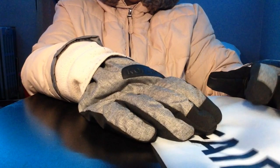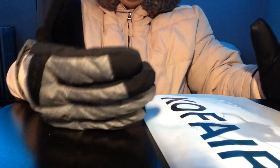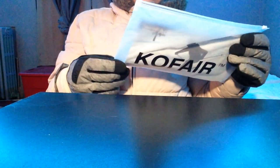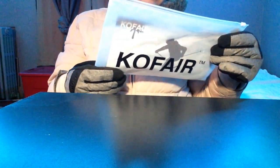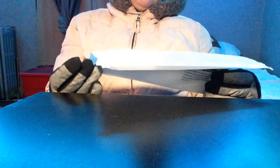Just because something says ski or snowboarding doesn't mean you have to use it for skiing and snowboarding. It should be good to wear for a long time, especially when working outdoors. I know shoveling takes a long time, depending on if people have to shovel or not. I know I shovel for a good hour or two with many breaks. That's not the point.